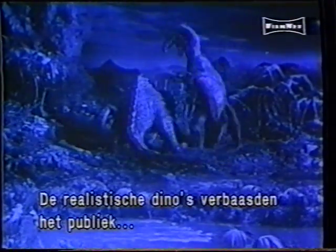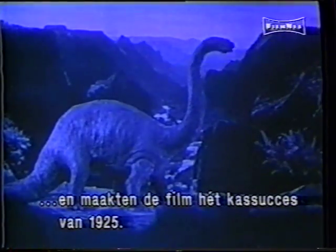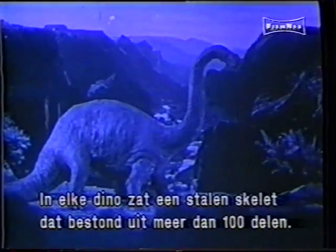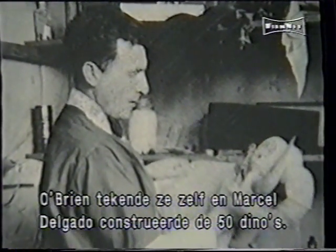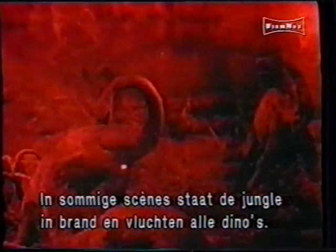The amazing sight of realistically moving dinosaurs astounded audiences and made it 1925's box office phenomenon. Inside each dinosaur puppet was a steel skeletal armature consisting of about 100 joints. O'Brien designed the armatures himself and hired a talented young artist named Marcel Delgado to construct the movie's 50 creatures. In some of the scenes, they have a stampede where the jungle's afire and the dinosaurs are fleeing, and he's got most of them in some of those.